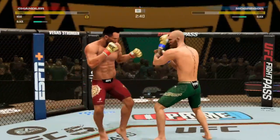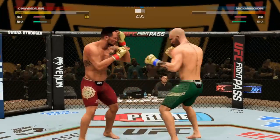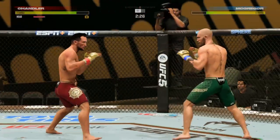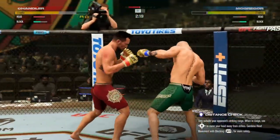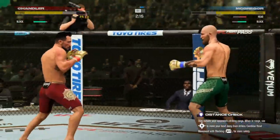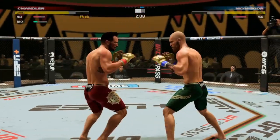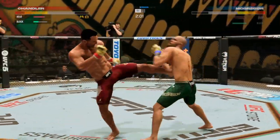Well, defense doesn't necessarily win championships in MMA, but he's doing a nice job blocking these shots. He's not allowing his opponent to get any damage off one of them by blocking all these attacks. And that's the danger in the engagement there. Just out of the range with that right hand. Oh, nice right hand.